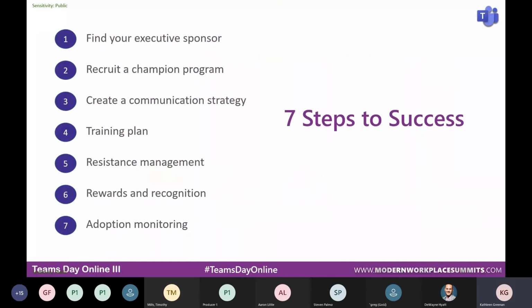So what we are going to be looking at today is the 7 steps to success. So 7 steps to get people to use technology. And going through these steps, I want to showcase why it's important and show you some live examples of things that we've done with customers in the past that have worked quite well.